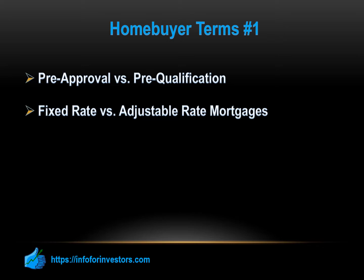Fixed rate versus adjustable rate mortgages. When it comes to conventional loans, you're likely to have either a fixed rate or an adjustable rate mortgage. With a fixed rate mortgage, you get a specific interest rate that stays the same for the entirety of the mortgage. That means your payments stay pretty regular. With an adjustable rate mortgage, you're going to have interest rates that continue to change and adjust over time. That means your monthly payment is going to adjust as well. In general, you're going to have a low rate to start, and then you're going to have a variable rate.